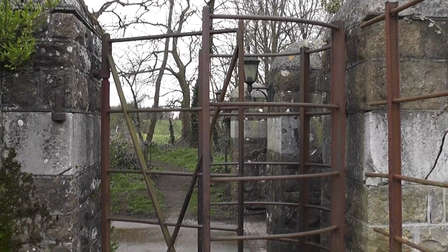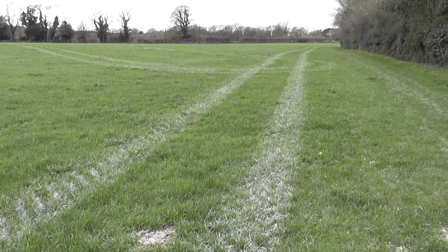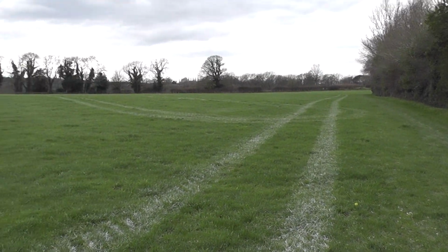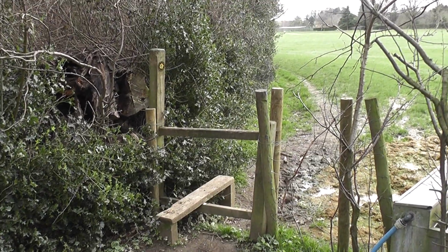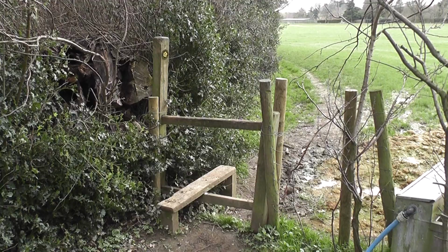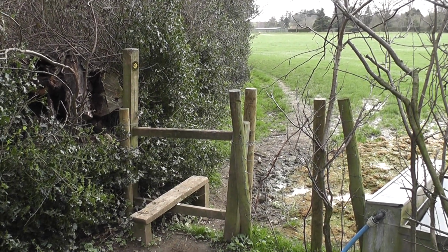And a third. Some kind of herbicide or chemical being put down on this field. Mile of the day. Quite a high crossing point there as well. Makes it a little bit tricky. The bar, I mean.